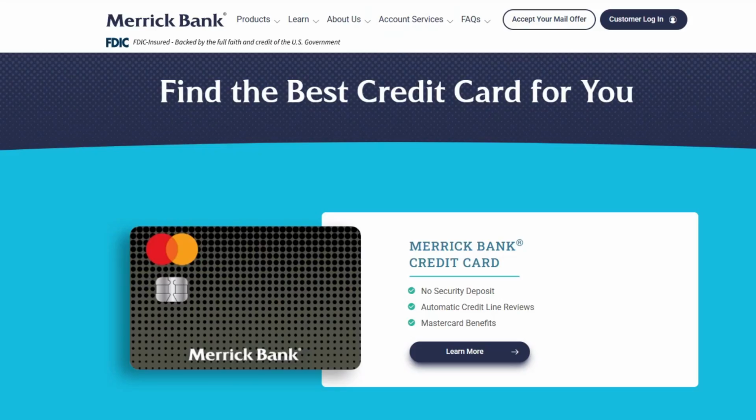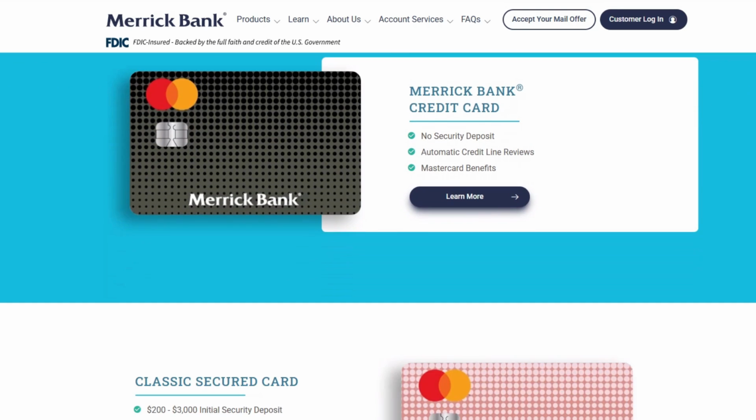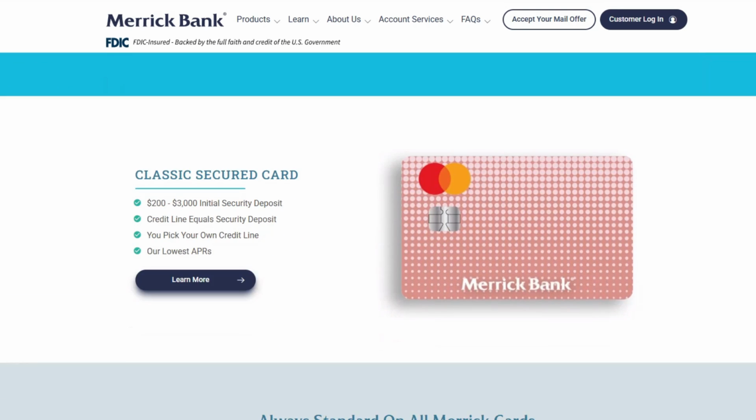Let's start with Merrick itself. This is actually a pretty big bank. It is in the top 200 banks that issue credit cards in the United States, so it is rather big. They have two main products, like I stated before, a secured card and an unsecured card.